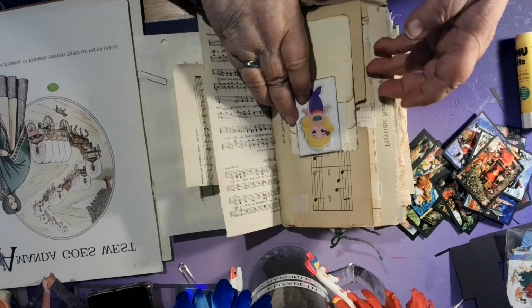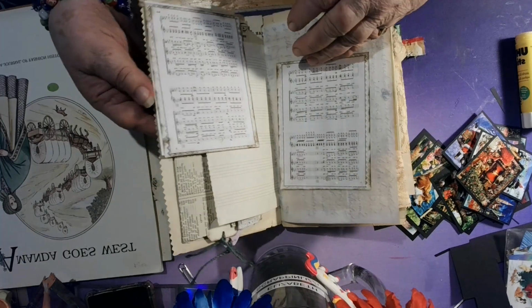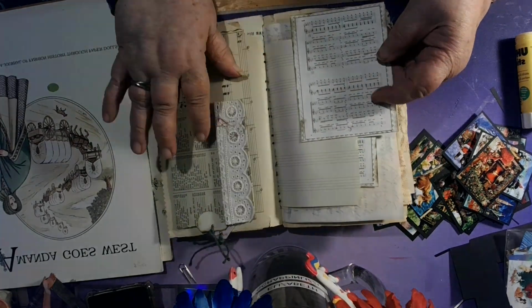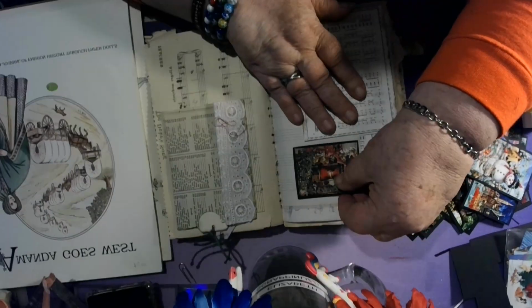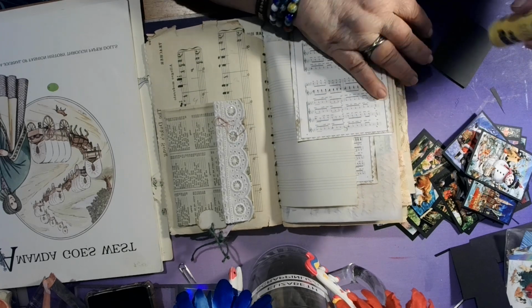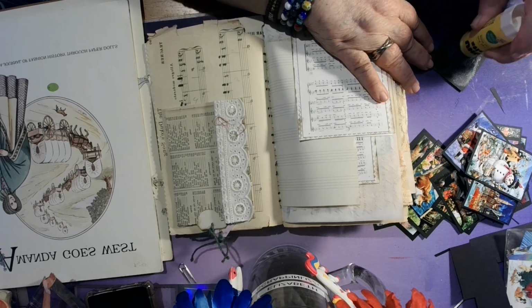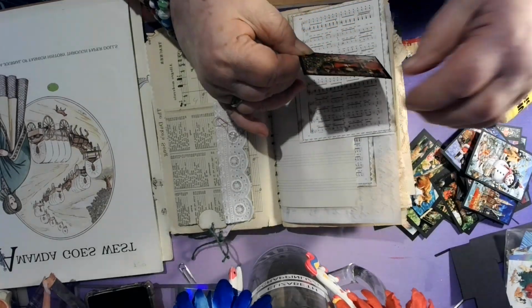I could put another one there. Look at there, I can put one up here. And now this is adding some color to this journal.